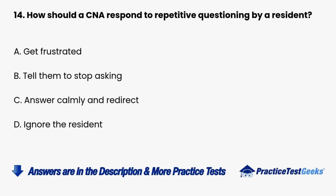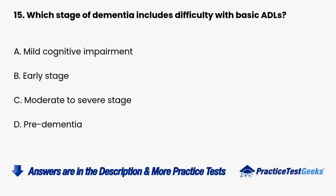14. How should a CNA respond to repetitive questioning by a resident? A. Get frustrated. B. Tell them to stop asking. C. Answer calmly and redirect. D. Ignore the resident.